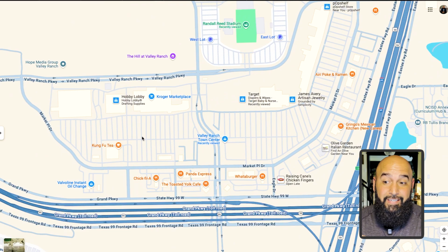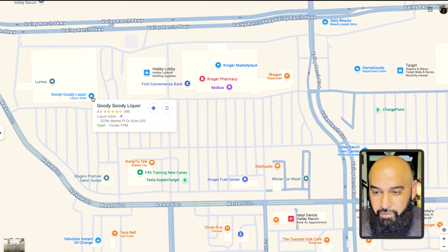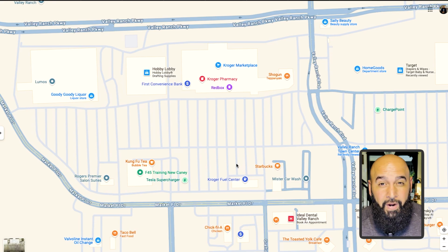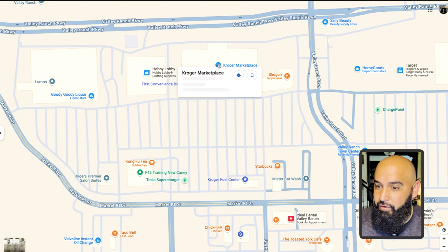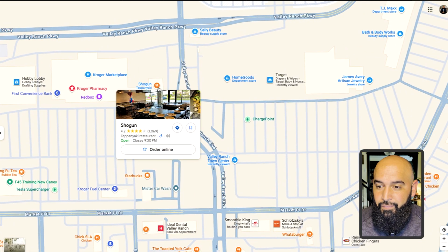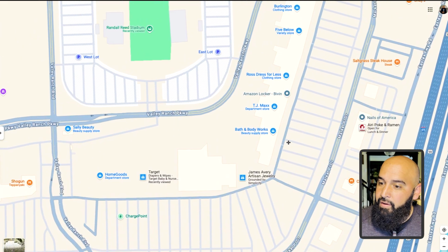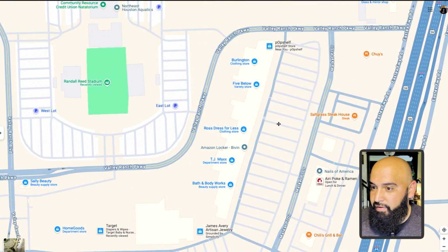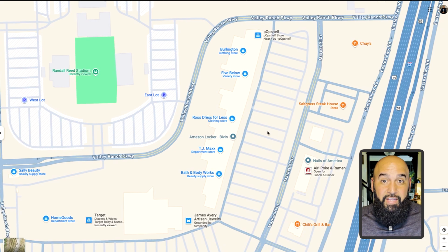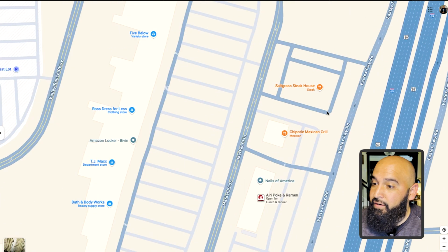And this place is huge, by the way. This is a massive, massive shopping center. You got Goody Goody Liquor, which is basically like a Total Wine. Not sure if you have Total Wine where you're at, but in California, that's what we had. Again, your Kroger, your Hobby Lobby, you have a Shogun, which is kind of like a Benihana style restaurant, Home Goods, Target, James Avery, Bath and Body Works, TJ Maxx, Ross, Five Below, Burlington, kind of like all your big anchor stores. And then along this right here by the highway, you got a ton of restaurants.